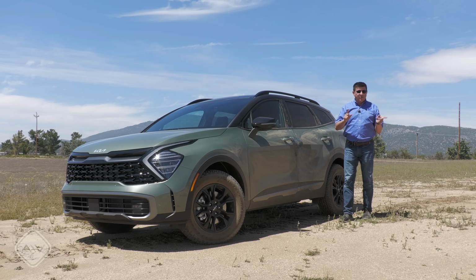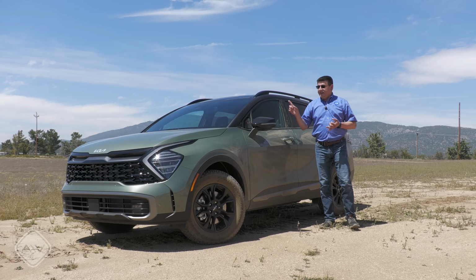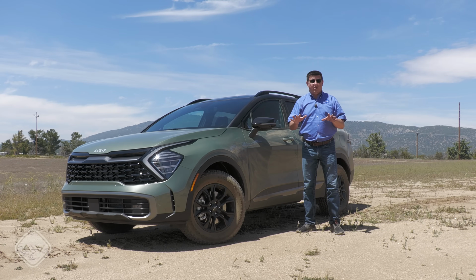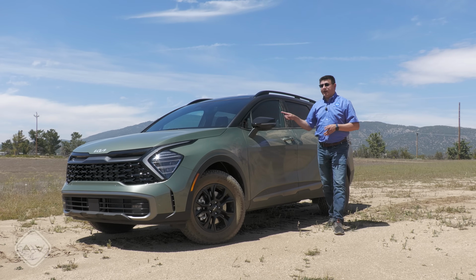If you're looking for a turbo Sportage, your only options are now going to be the hybrid and the plug-in hybrid. Instead, the rest of the Sportage lineup is targeting extra utility with a lot more cargo area, class-leading legroom on the inside, and more off-roading aspirations than ever before with this all-new X Pro model.